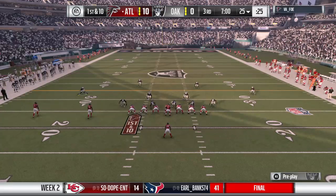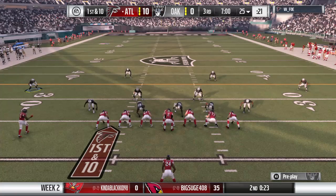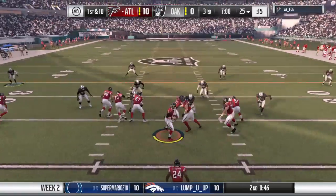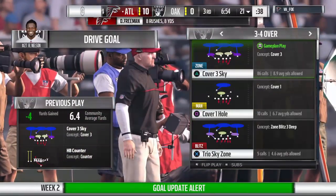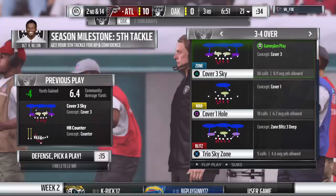Freeman, the lone man in the backfield. And he'll get it up the middle. And he'll wind up losing yardage here back at the 21-yard line. That's going to go as a loss of 4, and it'll be second down.